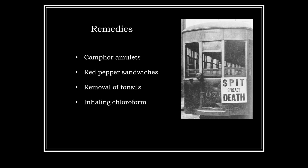I can vouch for the efficacy of red pepper sandwiches in a way, because our Spit Spreads Death exhibit debuted in October, and at the opening reception, we served red pepper sandwiches. And to my knowledge, to this day, not a single person who ate a red pepper sandwich that night has come down with the flu.